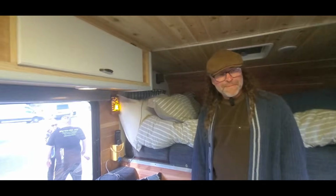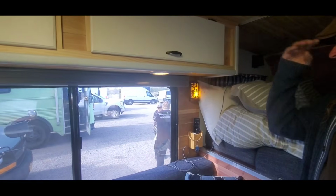Now I'm looking at these lights. Are these USB, or what kind of lights are those?